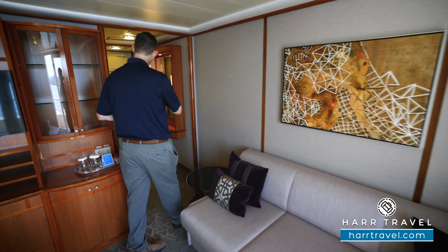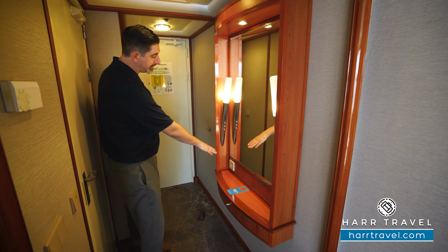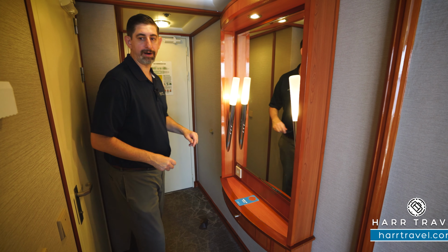Now, when you walk in the door, you've got this nice little nook. You can leave your belongings so you don't forget to grab them on the way out. And then I also love that you have a charger there.